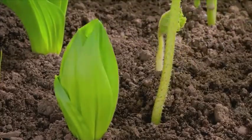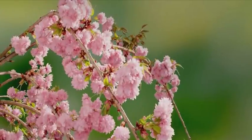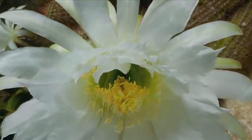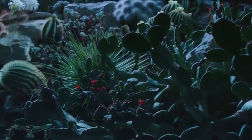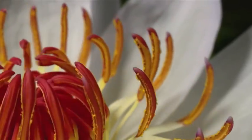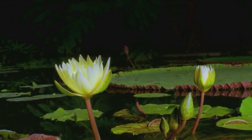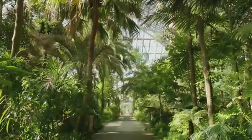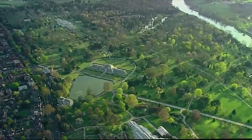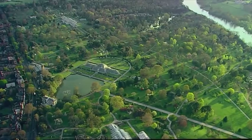We will move from our timescale to theirs. We will explore the extraordinary ways by which some plants survive in the harshest conditions. And we will do all this in one unique place, a microcosm of the whole plant world. The Royal Botanic Gardens at Kew.